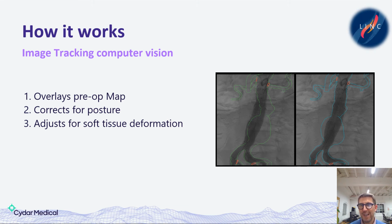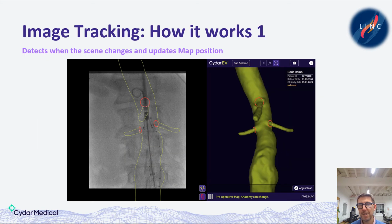Now, the way that the anatomy changes is complex. You can't fix it by panning around or zooming in and out. It's because the blood vessels, when you put in stiff wires, straighten, shorten, and displace. It's a really, really complex non-rigid transformation that's going on. And there's also other stuff going on, like the patient lying on the operating table in a different posture than when they had the CT scan. So the AI in the image tracking system is accounting for that.